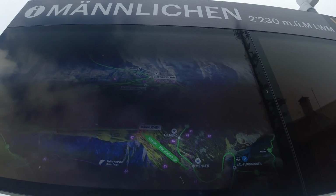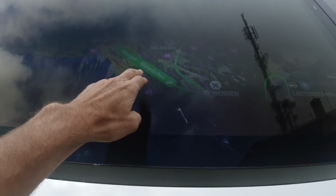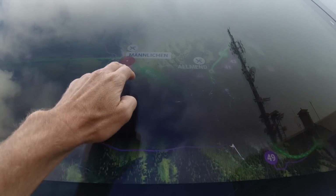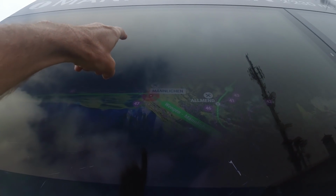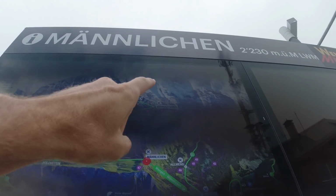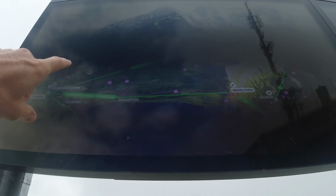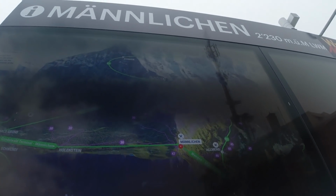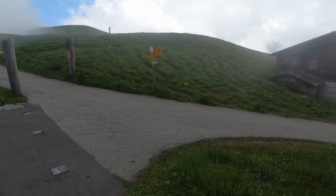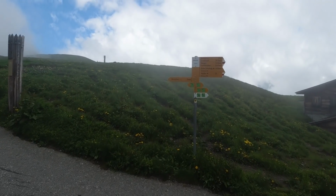Not sure how well you can see this here, but there is Wengen, that's where I'm staying. Mannlichen up to there. And then Kleine Scheidegg is up there, so I'll walk along that, and then top of Europe, Jungfraujoch, and lots more hiking, gondolas, towns. This is a really ultimate area of the Swiss Alps to explore.